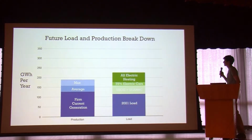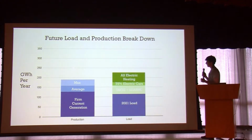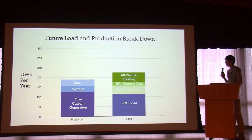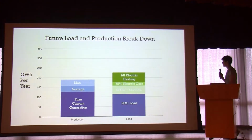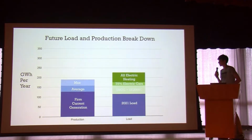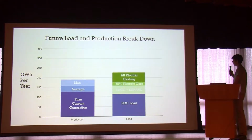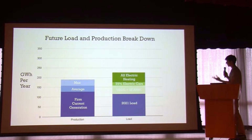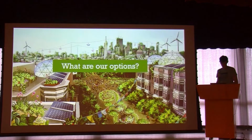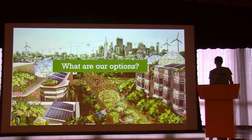So yeah, this is our electric future load breakdown, just with those extra additions, just for the heck of it. That will be a ways out, but that's what we should be shooting for, I think. So you can see that is above what even our max is. So we will need more electricity production if we want to meet that with renewables. Okay, so what are our options to do that? What are our options to lower our cap?